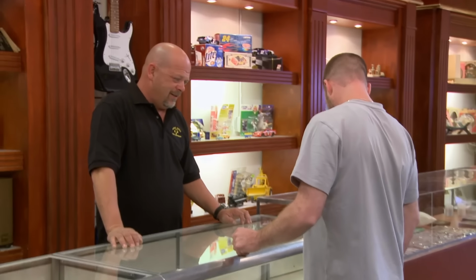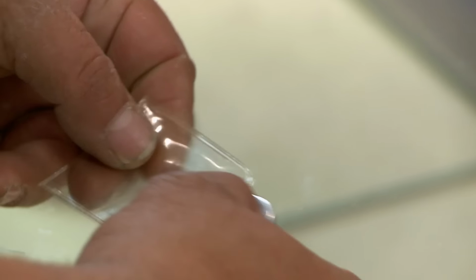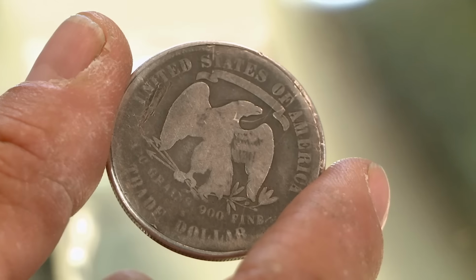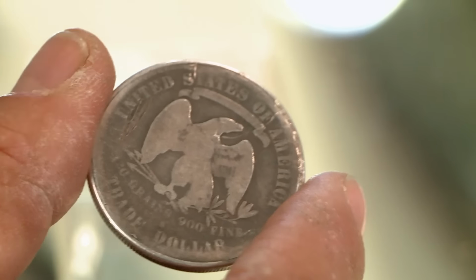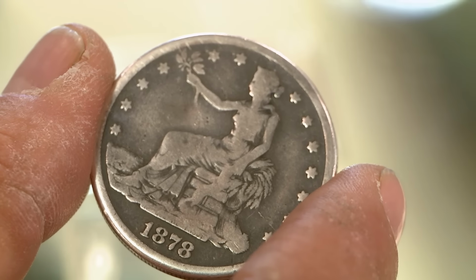Hey, how's it going? Good, how are you? Pretty good? I have this coin here I want to sell. Okay. Still trade dollar. Do you know what those are? Not too much, no. Okay. They were for trade with the Orient. Okay. So you've seen these before? Yeah, I've been dealing in coins since the 70s. Dates me a little bit. It's amazing I've been doing it since the 70s, since I'm only 29 years old.